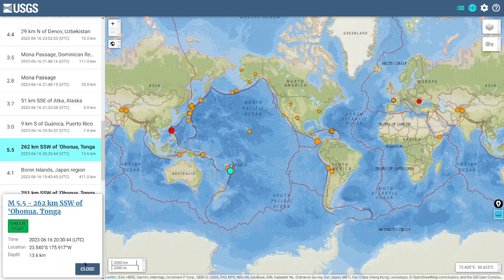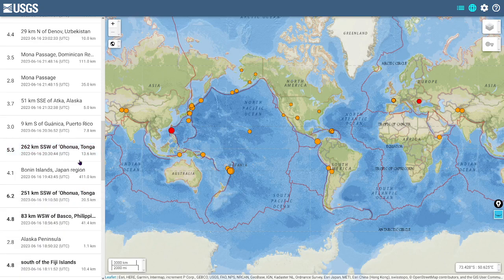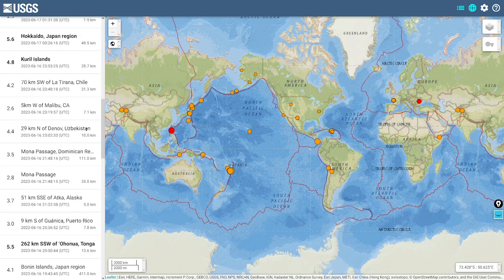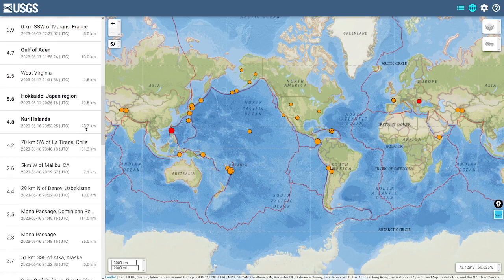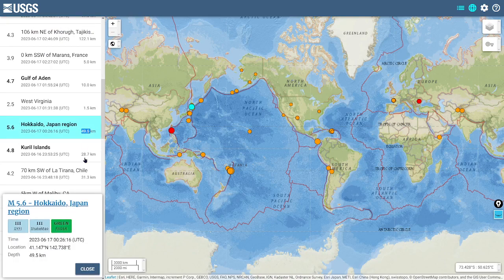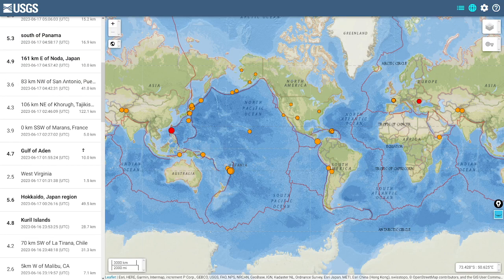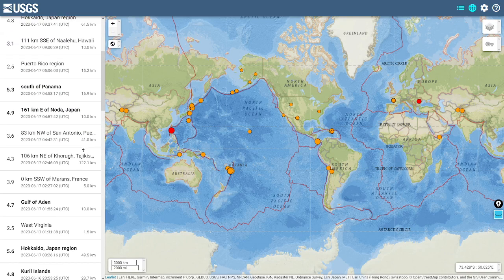There was also a 5.5 as aftershocks continue following some 7 magnitude activity in that area a couple of days ago. There was also a 5.6 near Japan. That was at 0:26 this morning on June 17th.